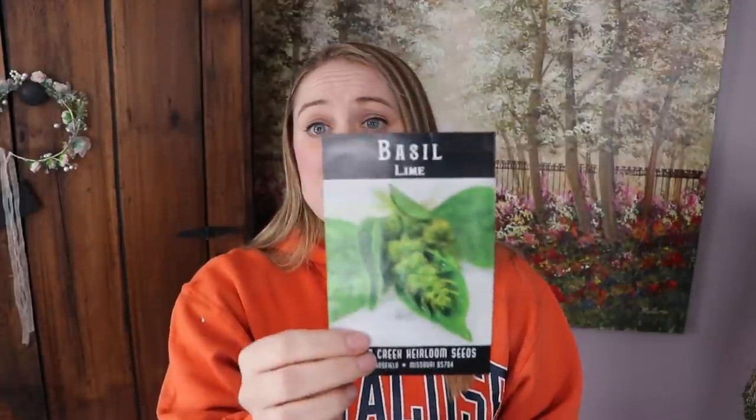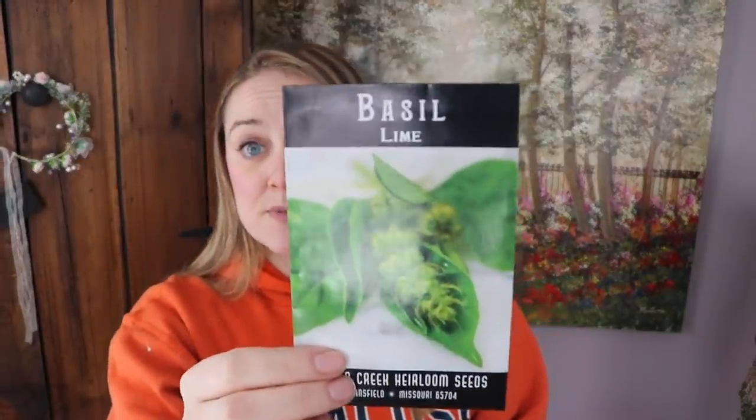Okay, that's not a flower, but it's used for cuts though. So I'll talk about it anyway. This is something that was recommended to me because I grow a lot of basil, and someone said, you gotta grow lime, the smell is out of this world. So this is a lime basil that I'm growing for filler, and I'm excited to smell it because any basil is gonna smell delicious, but lime basil is gonna have that interesting zest of the lime, so I'm excited about that.